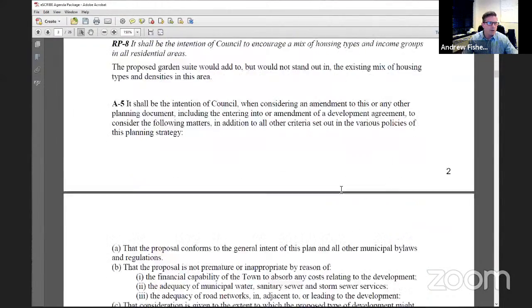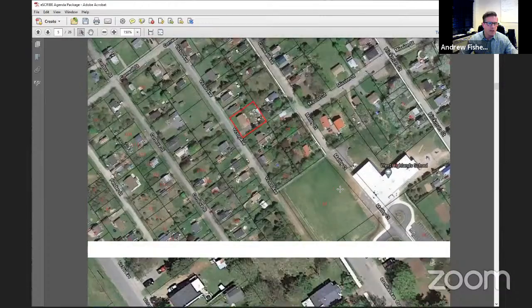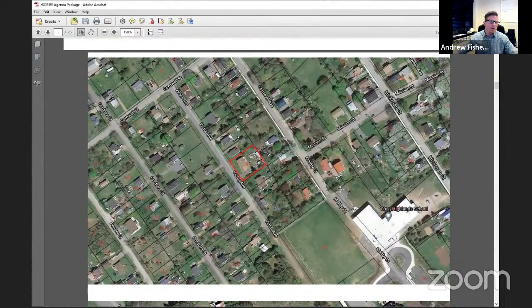I will just skip to the visual. This is an aerial map of the neighborhood. You'll see Victor Avenue in the middle. The subject property is identified in the red square. The area surrounding it is basically detached one and two unit dwellings. Victor Avenue itself is sort of a dead end street, and it terminates at the northwest corner of the sports field of West Highland School, which you can see down to the bottom right of the map.